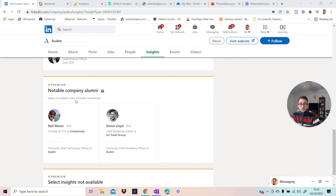Also, you see here, it is showing you a few of the notable company alumni. And I highly recommend that if you want to join this company, you reach out to people who have previously worked there. And remember, you've got InMails now. That's one of the features of LinkedIn Premium account. Use it if you're not connected with them. Send them a good, professional message, ask for their help, right?